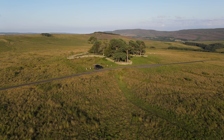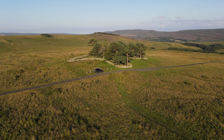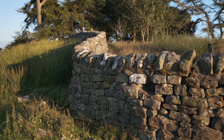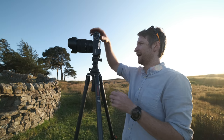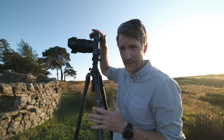So before the light goes, I better photograph this. Beautiful composition with this stone wall, this majestic, this kind of almost too perfect stone wall that sweeps in this beautiful S-curve up to this lovely Scots pine. It truly is a fantastic composition. Certainly not at its best right now.